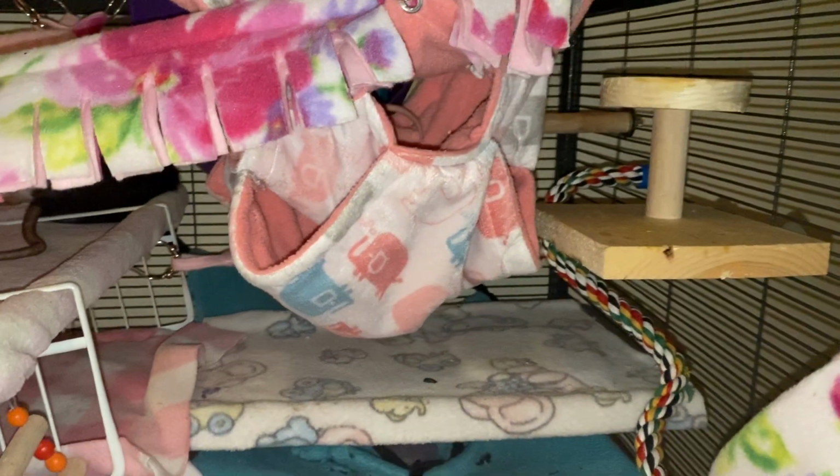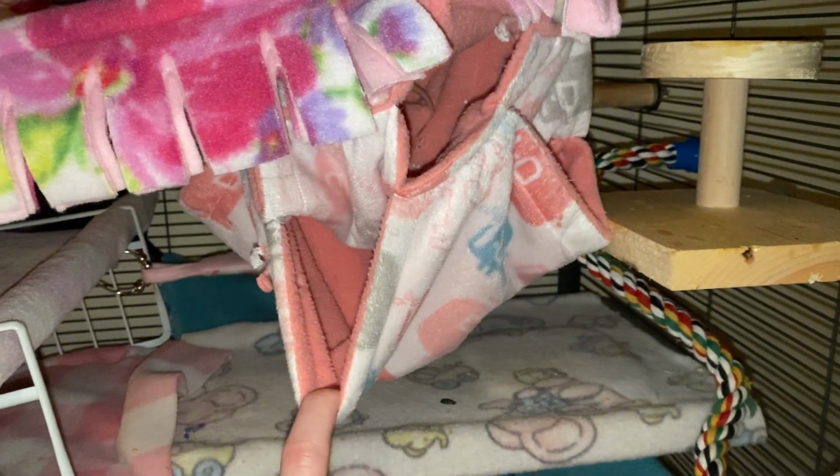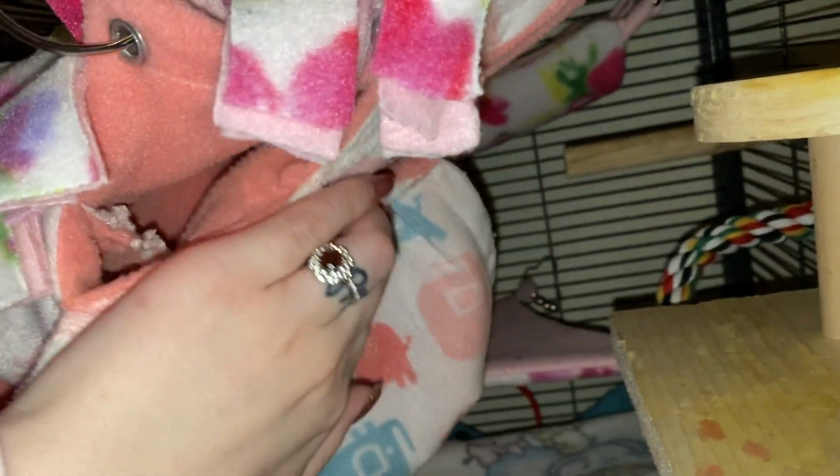In the front here, I have my very favorite hammock with the elephants from Etsy, and I'll try to find who made that as well. It's a 3-story honeycomb hammock. Behind there, it's hard to see. Ugh, I don't know if we're getting in there. There we go. We have the Sputnik.